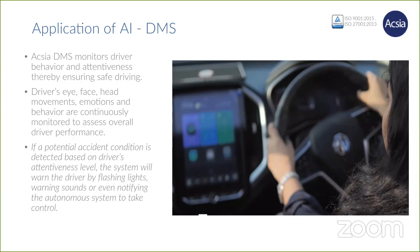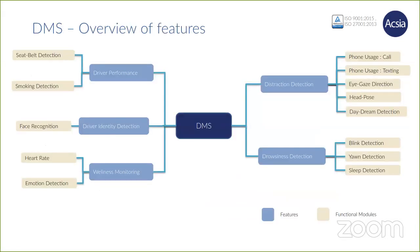An Axia DMS monitors driver behavior at intervals, thereby ensuring safe driving. So it can detect the driver's eye, face, head movements, emotions, and behavior, and they are continuously monitored to assess overall driving performance. If any accident occurs or a condition is detected based on the driver's attentiveness level, depending on the driver's alertness, the driver will be warned with a flashing light or a warning sound. So now let's check the DMS features, how Axia has developed them.